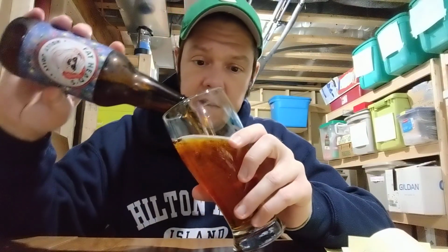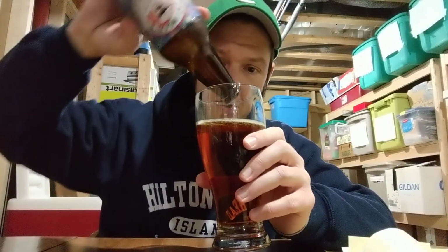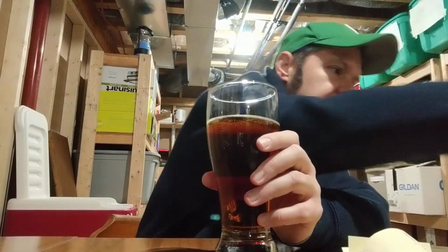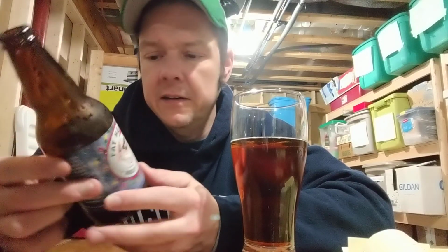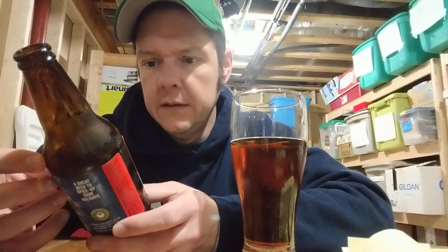Now we're pouring this out in here. Nice little bit of carbonation there. Always good to the last drop. Definitely smell the beer there. I just smell beer. I'm not really getting any of the notes here. I'm getting the maltiness, but I'm not getting any honey or spice right now. At all.